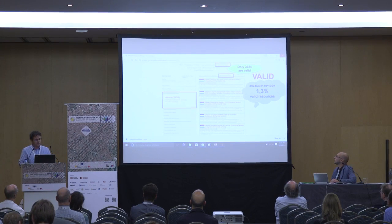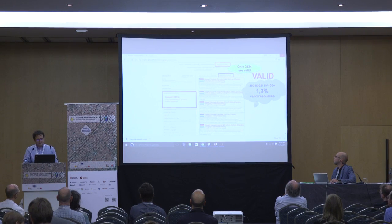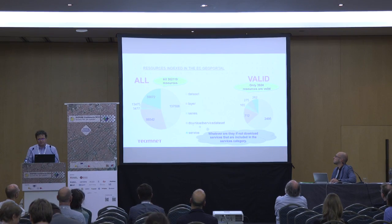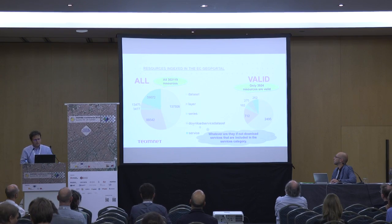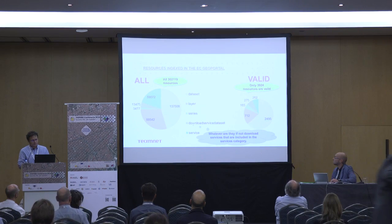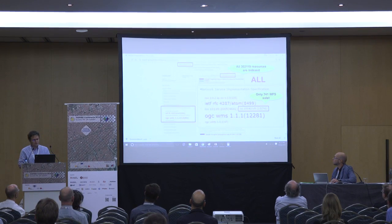And now let's look at what is valid. We have an important number of datasets, as we see on the left. Most of them are datasets, almost 2,500. Here are some pie charts with these resources, and we see most of them are datasets, few of them are services, and even fewer are download services. The same picture holds for the valid ones.